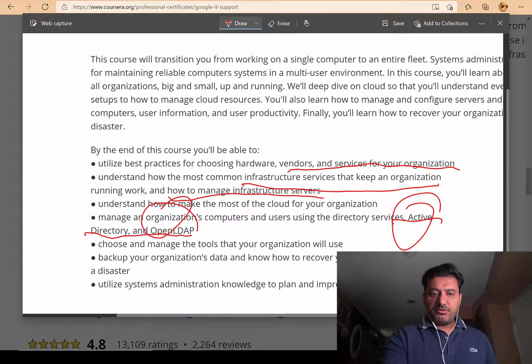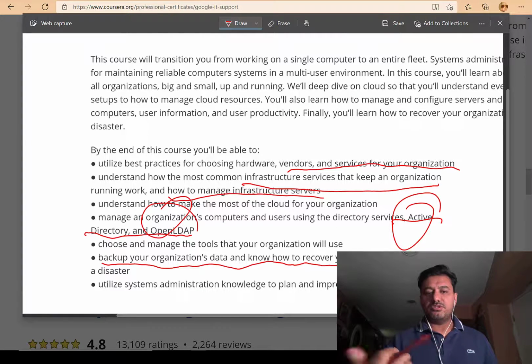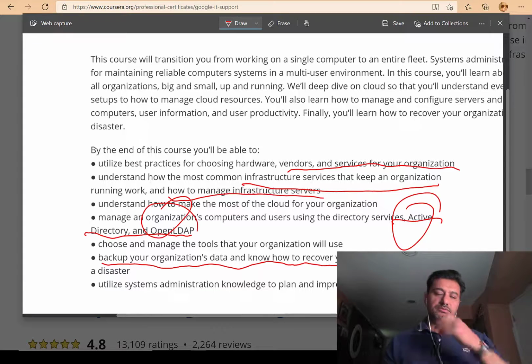Backup, as I told you before, how to backup and recover. This is very important, so you must know these skills. You can even do it at home, installing some backup utility, backing up the data on your external drive and restoring it, for example. Versus backing up the whole system, which is a different ball game.